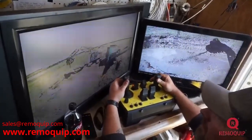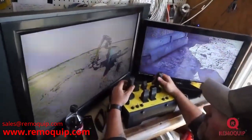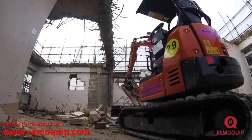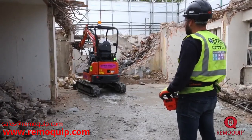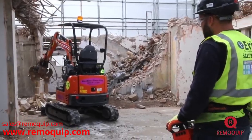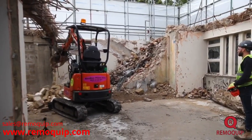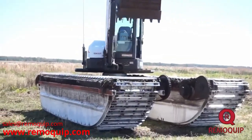breaking in dangerous environments, mining, construction work, enabling disabled persons to operate equipment. Any situation where it's safe or more convenient to operate remotely. The Remoquip system is available worldwide.